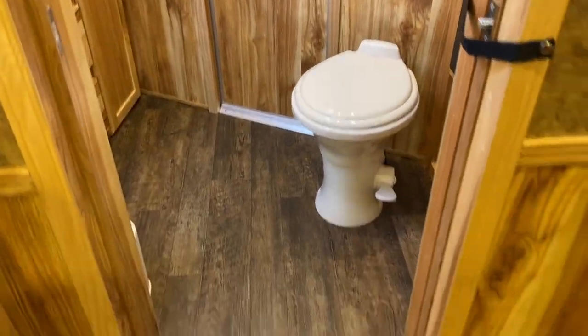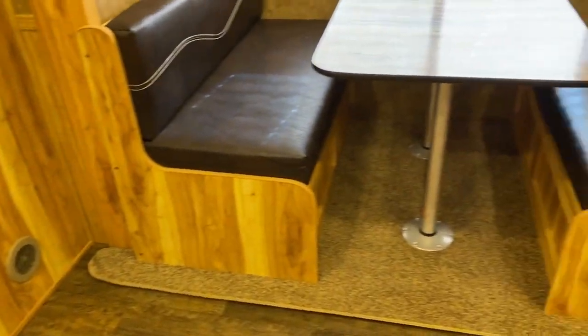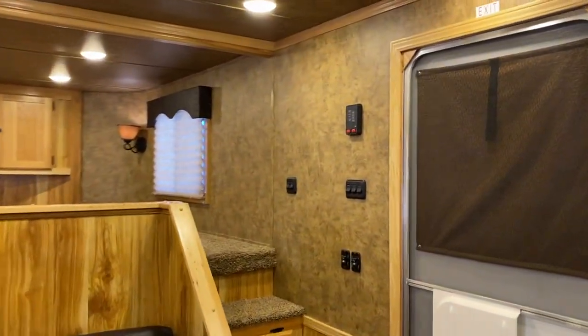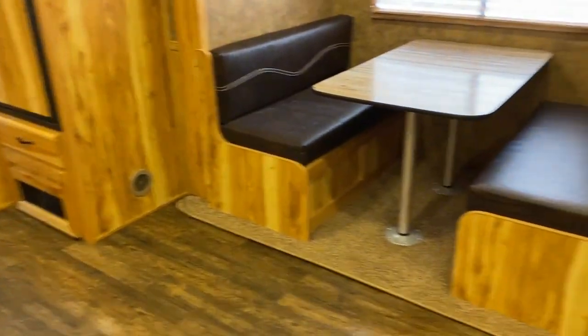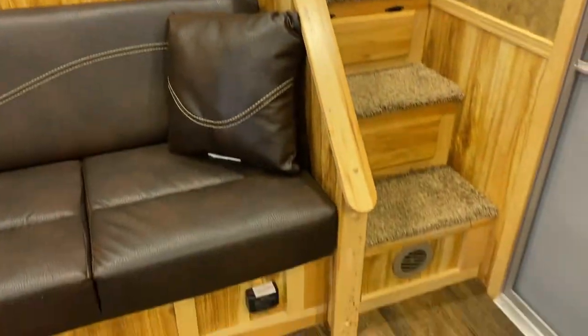As I said, guys, this trailer is immaculate. It looks brand new. I cannot fault this trailer for anything whatsoever. The tires on it are G-rated 14 ply. They are not the tires that came on the trailer. Customer put really expensive tires on this trailer, so it's got great tires. Big open floor plan. Pretty trailer, guys. Camper door as well.